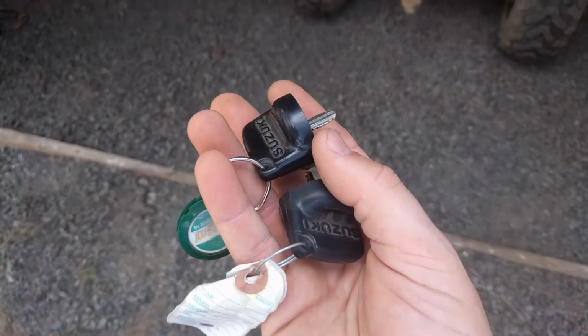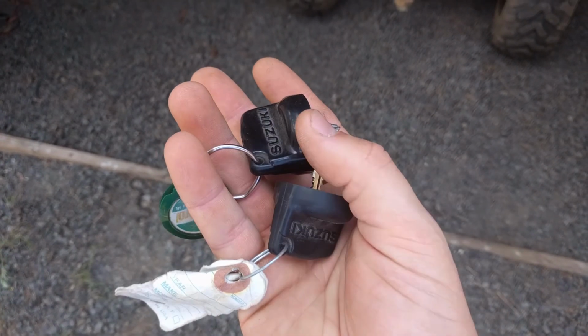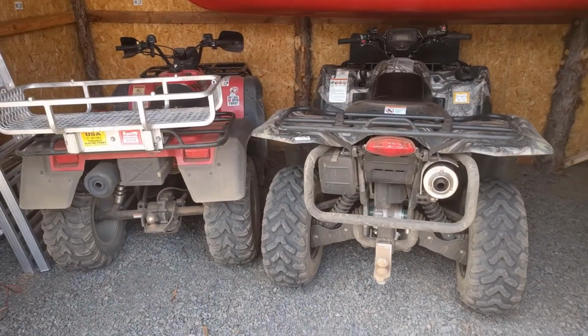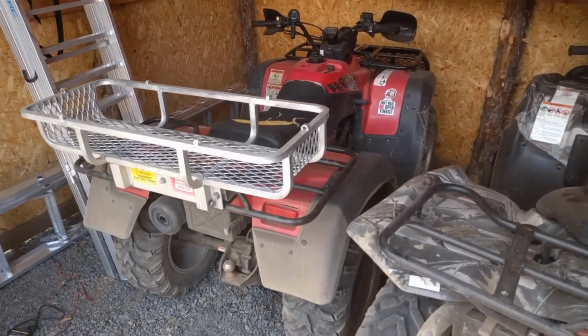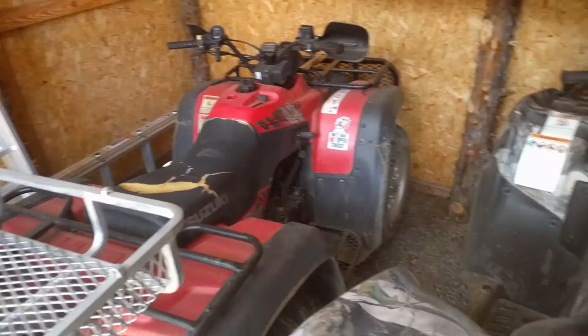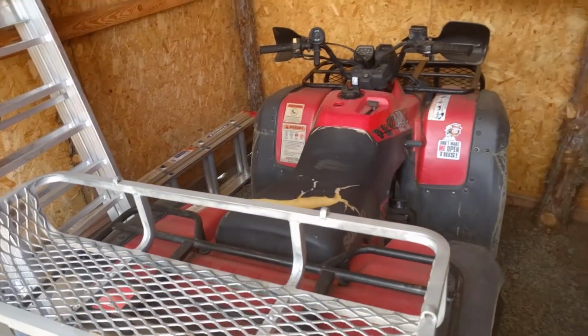You are watching the Iron Ridge Outdoors channel, and in my hand I have two Suzuki quad keys. Now, while these quad keys have not changed in 16 years, the quads that they belong to most definitely have. On the right, I've got a 2015 KingQuad 500, and on the left, I have a 1999 QuadRunner Suzuki 500. Both of these are 500cc quads, both of them are four-wheel drive, but they are vastly different.